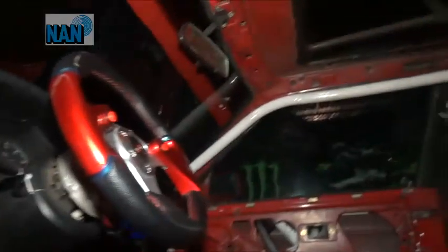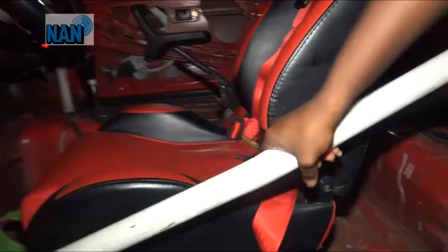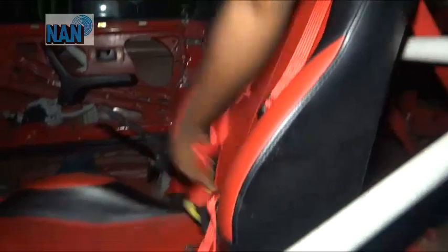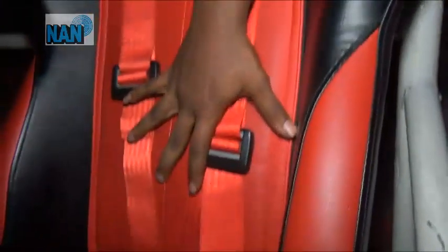You have your roll cage, which is like a whole frame that encompasses the car. So in the case of a rollover, this protects the car from compressing. This is a racing seat, keeps you planted in the car so you don't move too much. I have this 4-point seat belt harness that latches you to the race seat. So in case of impact, you are totally protected.